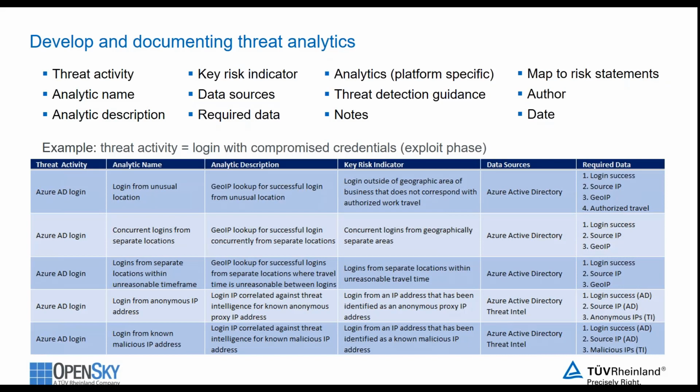So some examples here, you can see that I've listed a threat activity as being login with compromised credential. That's part of an exploit phase. You consider that an exploit. I've logged in with compromised credentials, and here we're worried about AD login in the cloud, Azure AD login. So if this is the particular threat activity that we were concerned about detection, we might build analytics such as login from an unusual location, right? A GeoIP lookup for a successful login from an unusual location, using behavior anomaly detection, or in this case, login outside of a geographic area of a business that does not correspond with authorized work travel. That's a great one if we can get a data source for authorized work travel.